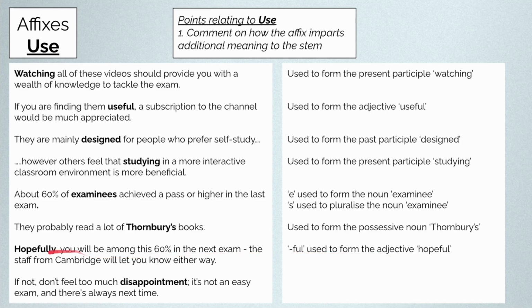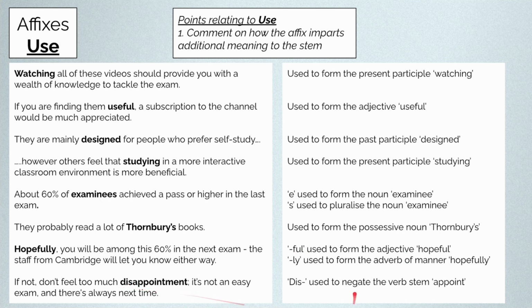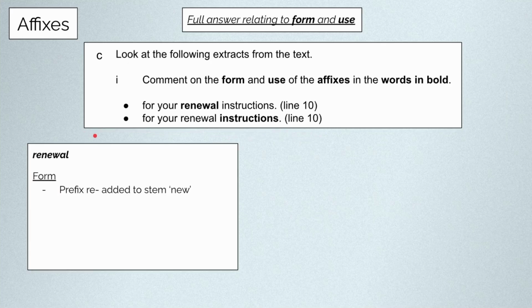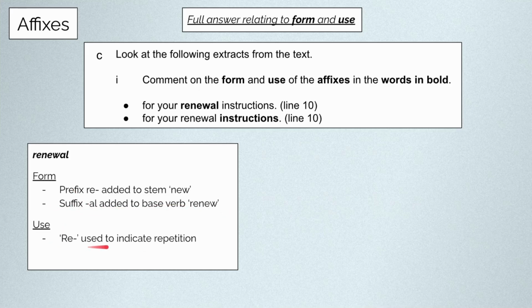Ful used to form the adjective hopeful, the ly used to form the adverb of manner, hopefully. Dis is a negative prefix used to negate the verb stem appoint, disappoint. And ment is used to form the noun disappointment. Putting this into practice with our exam question, renewal, prefix re added to the stem new. This gives you the base verb renew, to which the suffix al is added. And re is used to indicate repetition. Al is used to form the noun renewal.